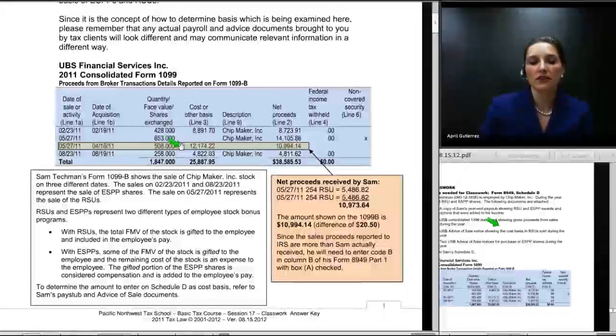And the only way for us to know if it's the correct number is to look at the advice of sale documents that Sam Techman has received. These other sales, we also need to look at the advice of sale documents that Sam Techman received. So let's go take a look at them.